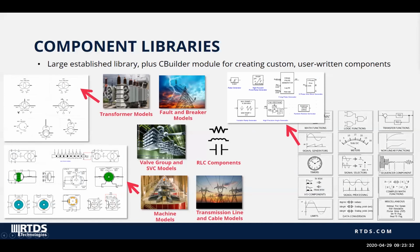We have a very diverse power systems and controls component library. I won't go into it in detail today. I did want to mention that we have a component builder module for creating custom user-written controls or power system components, and those can then run in real time alongside library components.